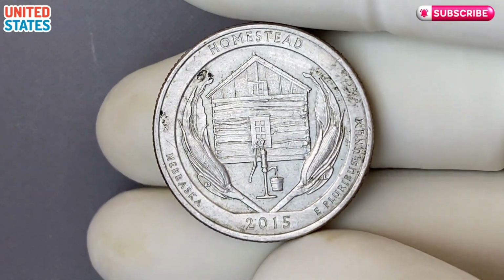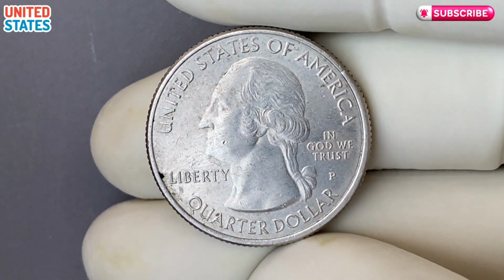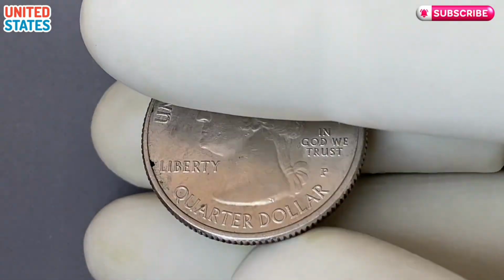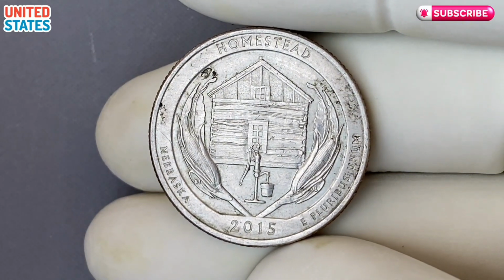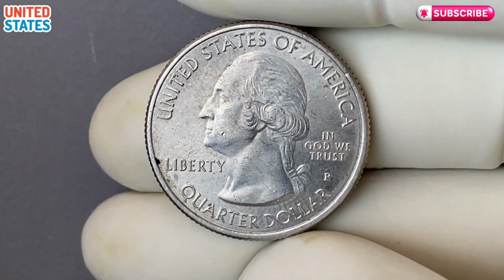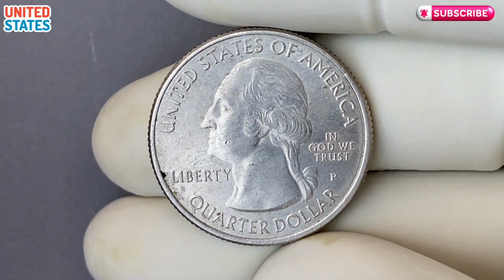Once you've identified a potential error coin, the next step is to get it professionally graded. Coin grading is crucial in determining the value of a coin, as it takes into account factors like condition, rarity, and authenticity. Coins in uncirculated, pristine condition are worth much more than those that show signs of heavy wear. A professional coin grading service will evaluate your coin and provide an accurate grade, which will help determine its value on the market. They will also authenticate the error, which is essential when selling or trading the coin.